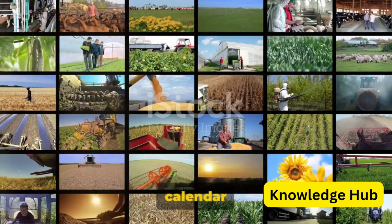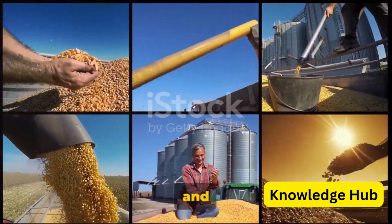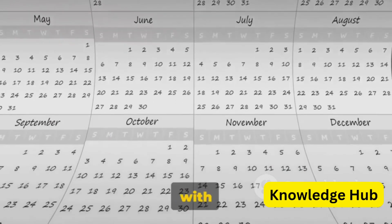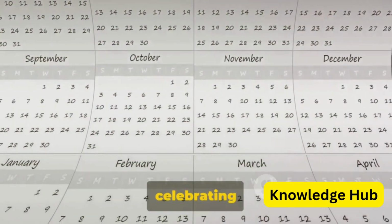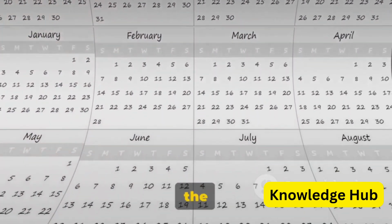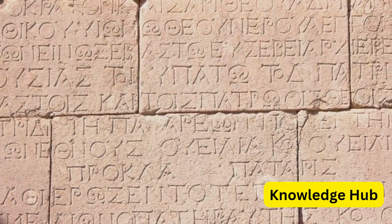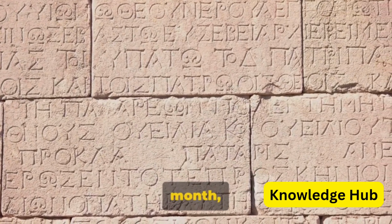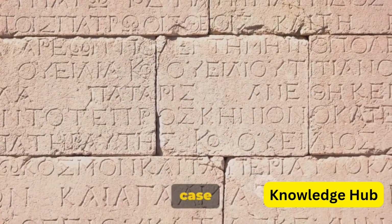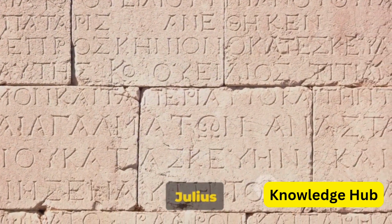But the lunar calendar was not without its flaws. The discrepancy between the lunar and solar year meant that over time, the months would drift out of sync with the seasons. Imagine celebrating New Year's Day in the middle of summer, or Harvest Festival in the dead of winter. To keep their calendars aligned with the solar year, some cultures added an extra month, or intercalary month, every few years. This was the case with the ancient Romans, who used a lunar calendar until the reign of Julius Caesar.